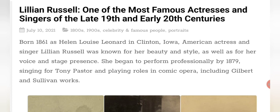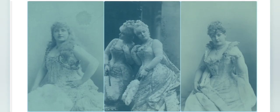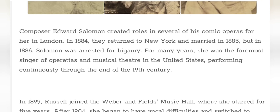So here we go. Lillian Russell, one of the most famous actresses and singers of the late 19th and early 20th centuries. Again, she was known for her beauty and style. She began to perform professionally by 1879, singing for Tony Pastor and playing roles in comic opera, including Gilbert and Sullivan works. And here are some photos of her. You can see she was very, very beautiful. Composer Edward Solomon created roles in several of his comic operas for her in London. In 1884, they returned to New York and married in 1885. But in 1886, Solomon was arrested for bigamy. Apparently, he never annulled his previous marriage. And yes, okay, she moved on.